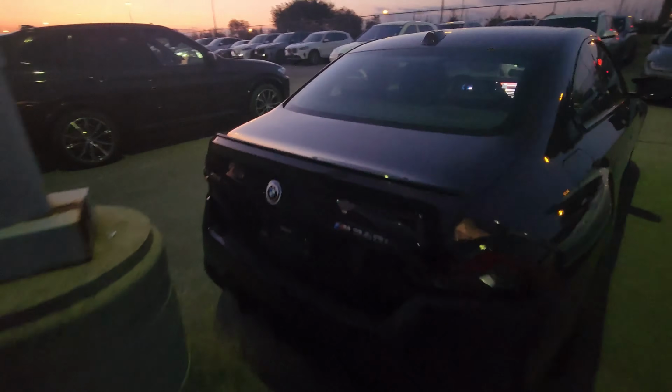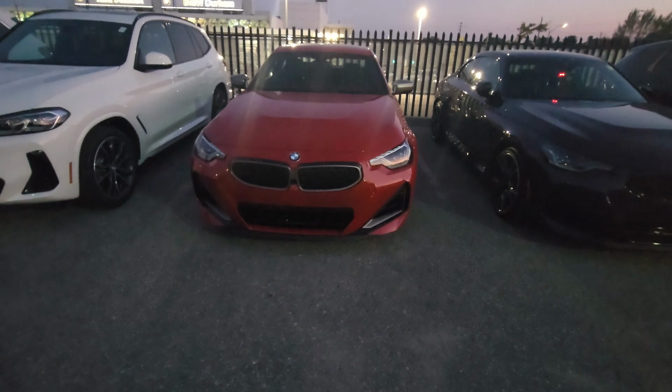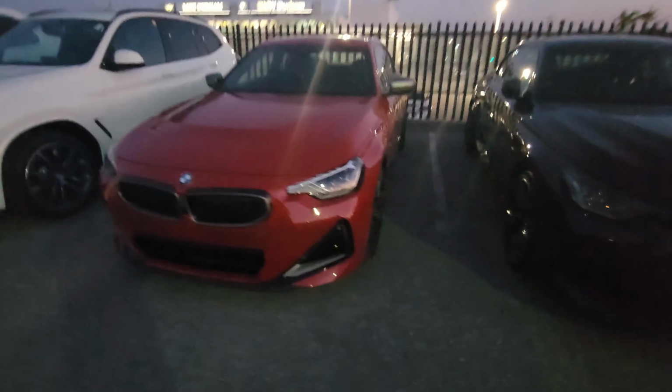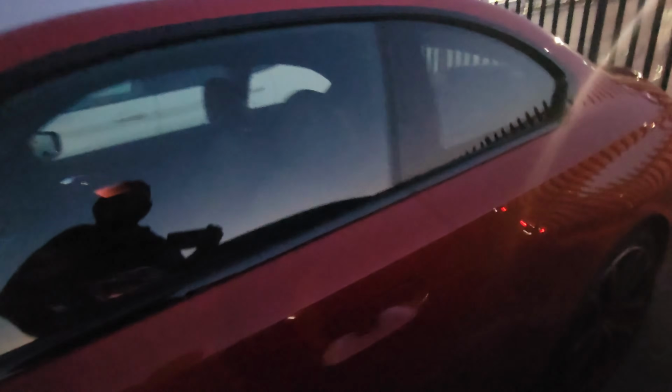All right, now let's go over to the 2024. So from 2023 to 2024, no exterior changes, all the same wheel choices and all that, that's all the same. But let me just show you. So in the trunk area, it's just like the 2023. But we do have grocery bag hanger here, netted area there, so that's just like the 2023 in here.